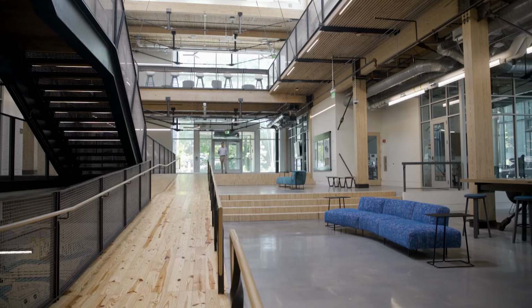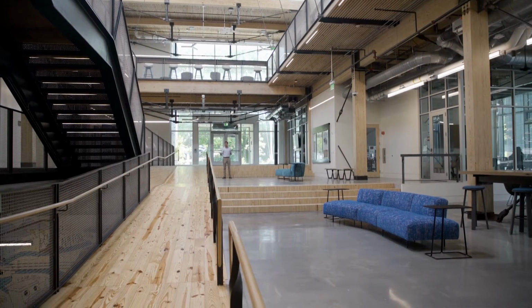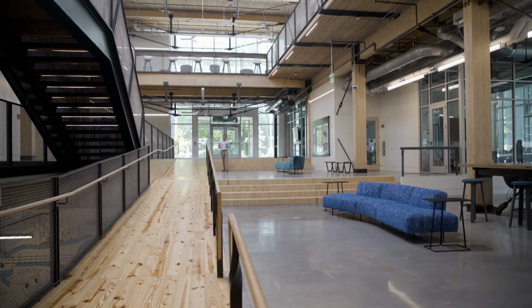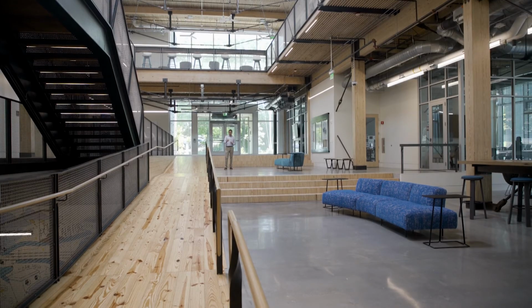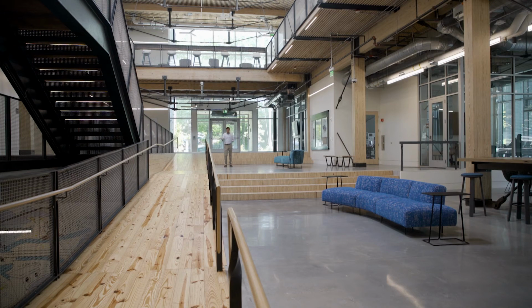The defining architectural feature of the Kendeda Building is our beautiful solar canopy. Therefore, it's not surprising that most people think that's how we get to net positive energy. But the first step of the process is not renewable energy. No matter where you are in the world, the first step is always energy efficiency. The more efficient you make a building, the less renewable energy you need to place on site. In other words, the less expensive it is for you to get to net energy positive.